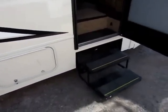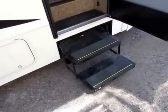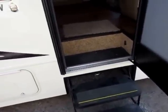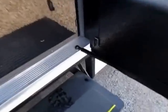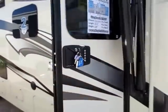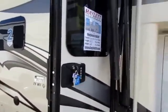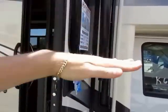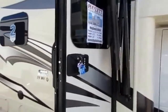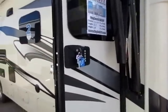We have a double power entry step. A lot of things in this class at this price point will tend to have a single. You start getting cheaper and you'll tend to run into manuals. There's a little door strut on here, and the reason being, see how I have this awning a little bit open right here? If that strut wasn't there and the wind caught that door, it would smash that awning arm. Awnings are designed to absorb impact from the top down, not from the sides. If you push that awning arm sideways, it's toast. So they've prevented that from happening here.